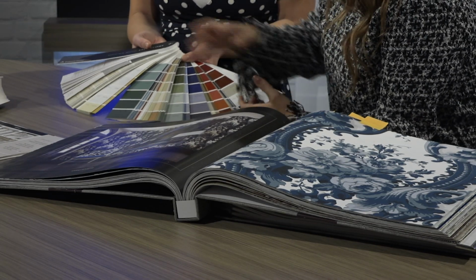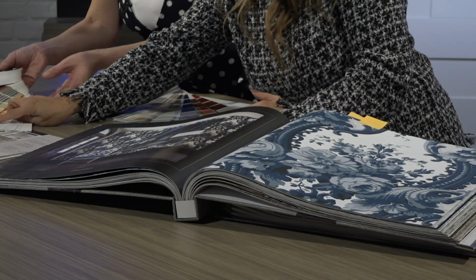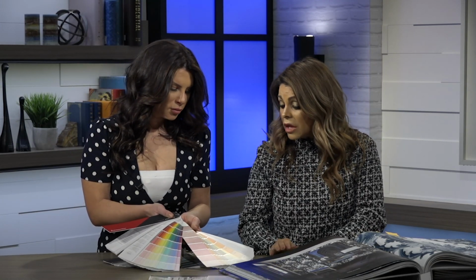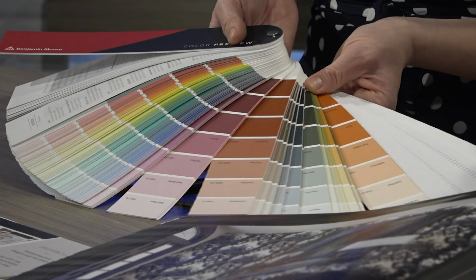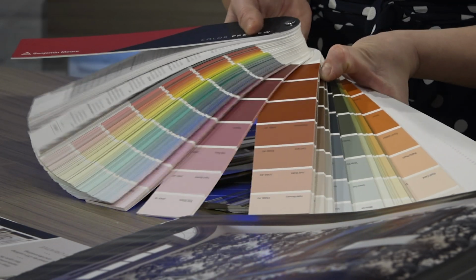They're also the pastels, the very pale, muted pastels, making it bright and airy and fun, and soft and playful. You're seeing a lot of pinks. Pink is huge. It's really bringing femininity to a room. It makes it a lot more delicate.